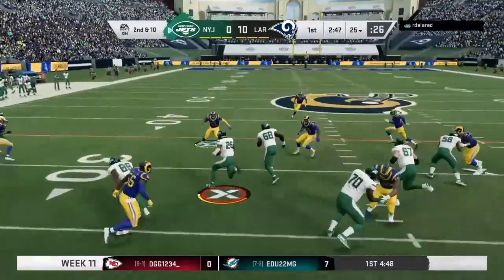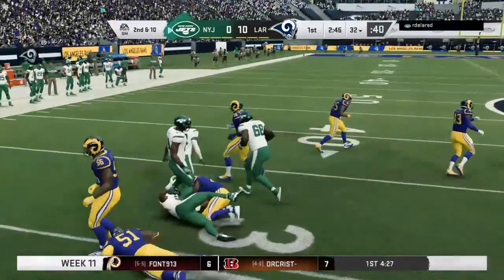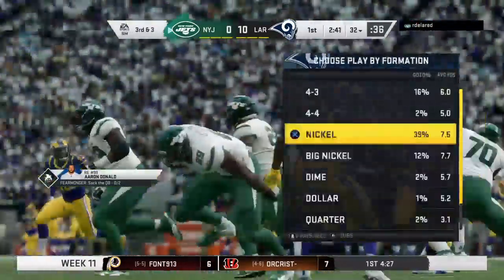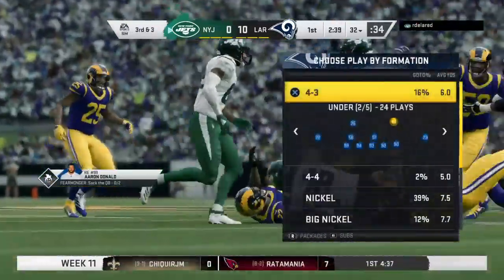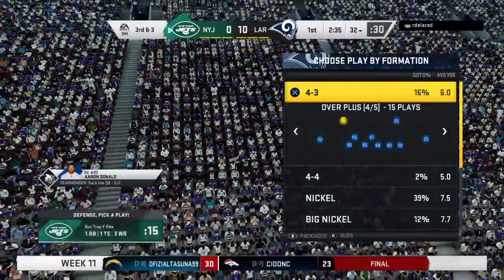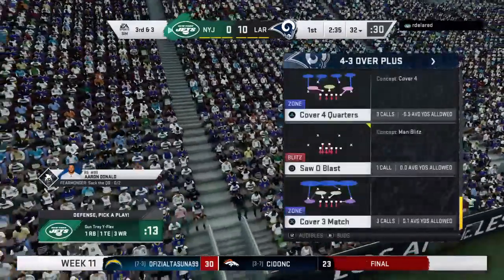From the shotgun, it's a give to Bell. And he's going to be dropped following a pickup of 7 past the 30 to the 32. That was a really nice run there to bring up 3rd and short. After the incompletion on 1st down, it's awfully nice to have a running back that you can hand it to and put you back in a good situation.